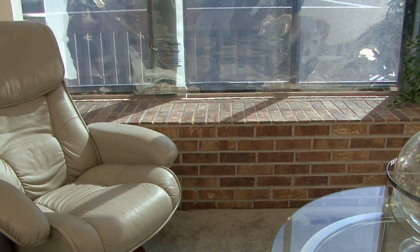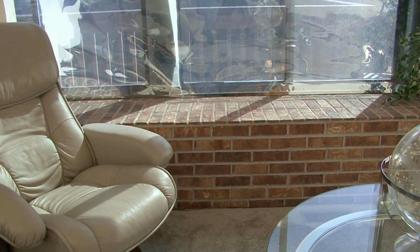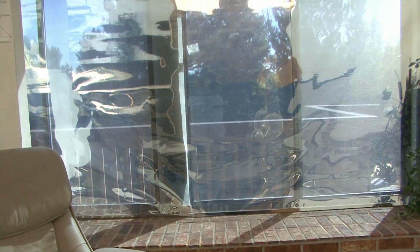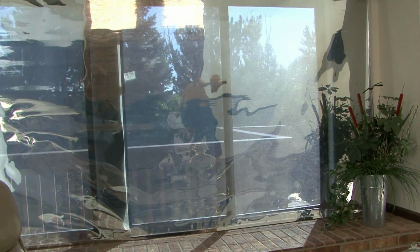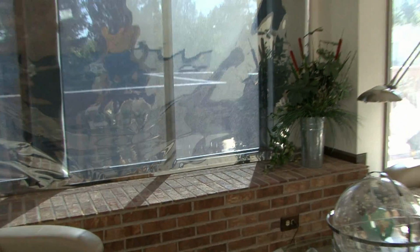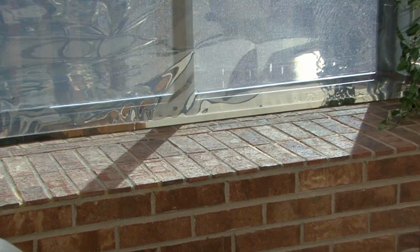The magnetic strip across the bottom will grab the iron bar on the bricks and create an airlock. The airlock is very important. You have a track on the right, and you have the magnetic strip grabbing the bottom. That helps to isolate the cold air. There's a lot more, of course, but I hope that gives you a good idea of some of the things John is doing to make his home more energy efficient.